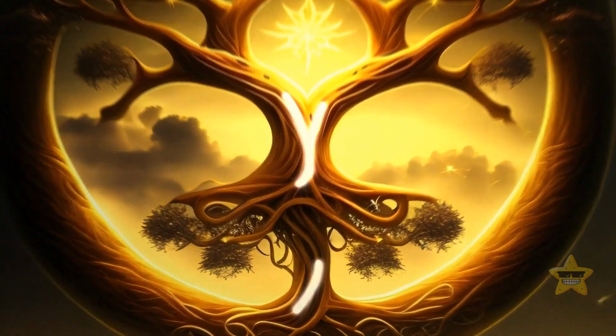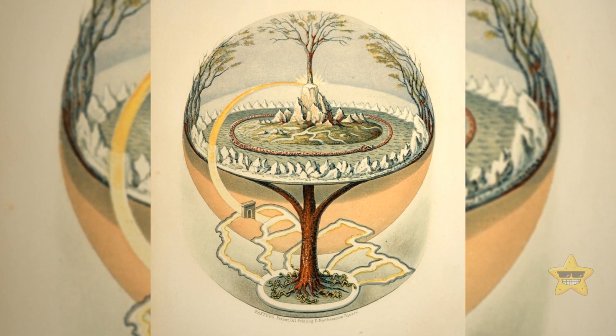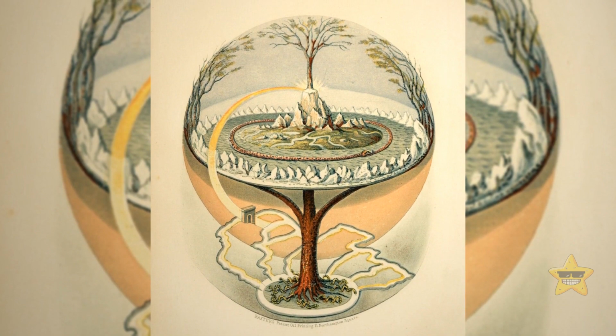The tree is often depicted with 3 main roots, one on Earth, one more extending into the underworld, and the last one reaching the realm of spirits.